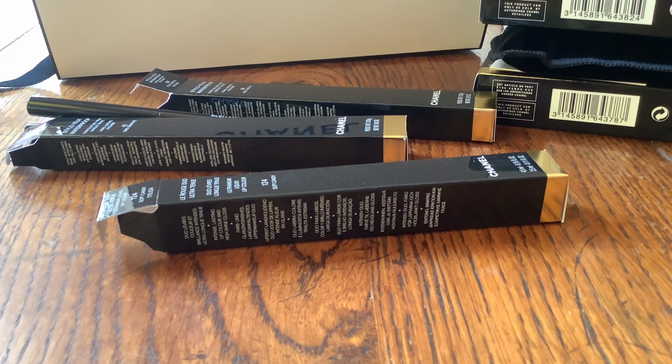Let me know if any of you are tempted by these releases. I think a lot of you will be if you're Chanel fans, because those palettes are something slightly new and we've all been waiting for that. But I'd be intrigued to know what you've got.